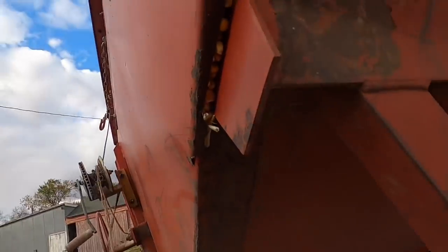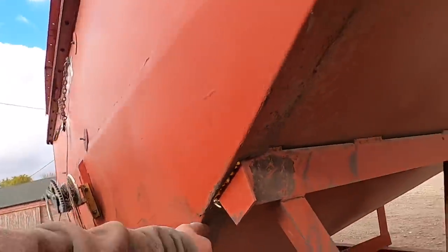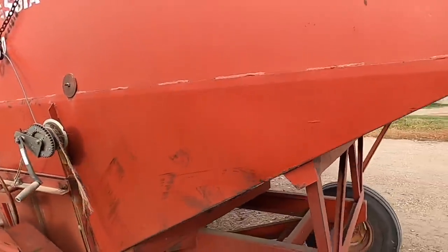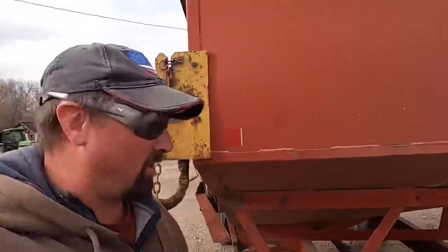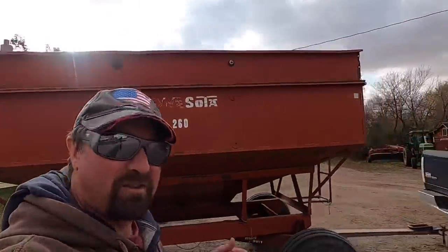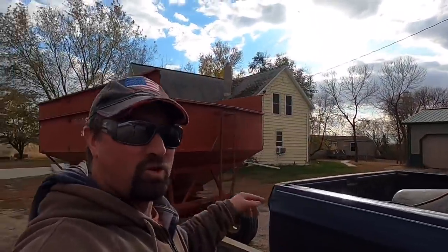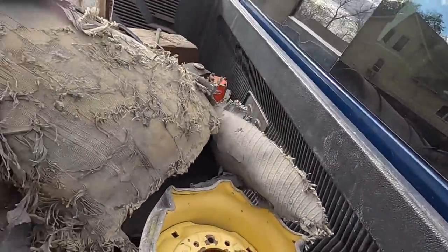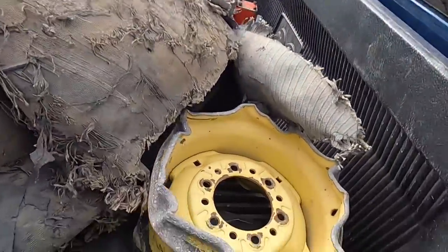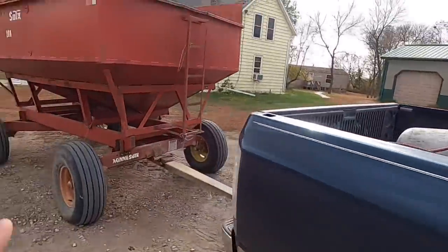some metal fatigue here. Yeah, so that's gonna have to be addressed. We're gonna have to take and get that welded up, and I'll show you what the old tire looks like. So we're gonna have to take this wagon off of gravity box hauling duty, I should say. Yeah, here's what's left of the old tire. Yeah, not too pretty looking. Yeah, so we're gonna have to get this fixed.